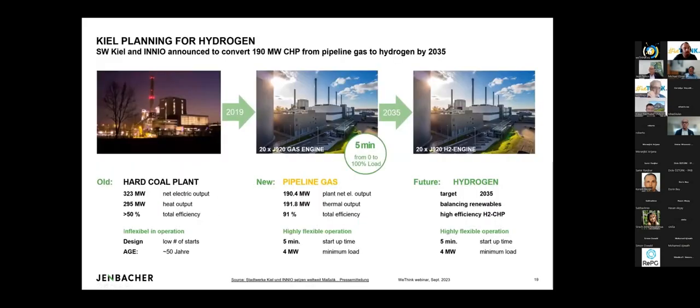And in Germany, we don't have a demo project yet, but we have done an announcement and worked together with our largest customer. This is Stadtwerke Kiel, where we recently, a couple of years ago, installed 20 large engines with a total plant output of 190 megawatts. This is a CHP plant replacing an old coal plant. And that plant is in operation a couple of years now, since 2019. And in 2035, they want to convert this gas power plant to hydrogen operation. So until 2035, they expect to have enough hydrogen available through a pipeline supply and then switch the engine and convert the engine power plant from natural gas to hydrogen operation.